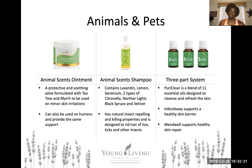And then lastly, this 3-part system, which is the PuriClean, Infect-Away, and Mendwell. They suggest that you use them all together. PuriClean is just as it states, right? It's going to help clean and refresh the skin. Infect-Away is going to create a barrier on the skin. It helps support the skin to prevent any infection from coming in. And then Mendwell, you apply that on and it helps to support the skin as it is healing.